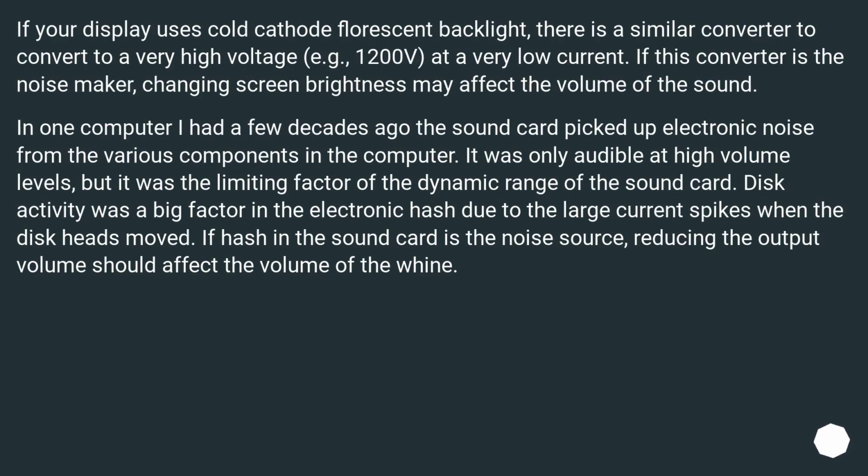If your display uses cold cathode fluorescent backlight, there is a similar converter to convert to a very high voltage, for example, 1200 V, at a very low current. If this converter is the noise maker, changing screen brightness may affect the volume of the sound.